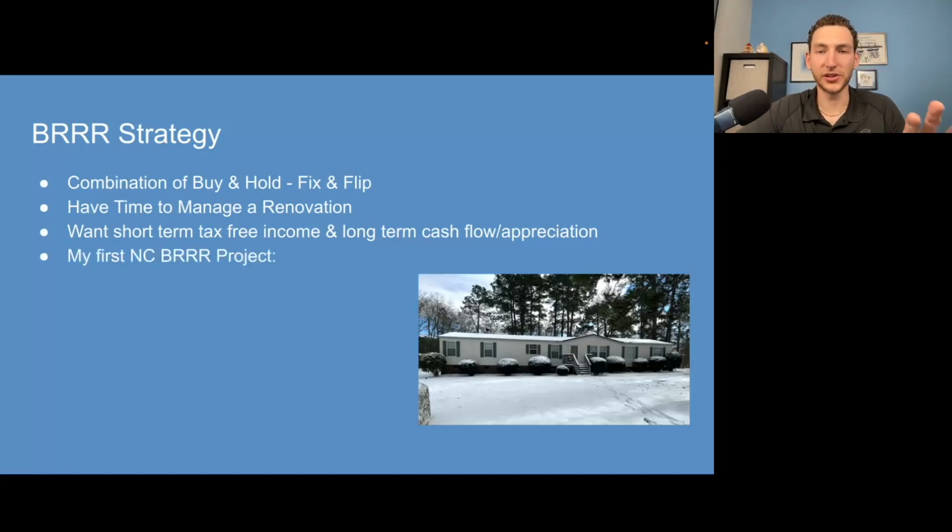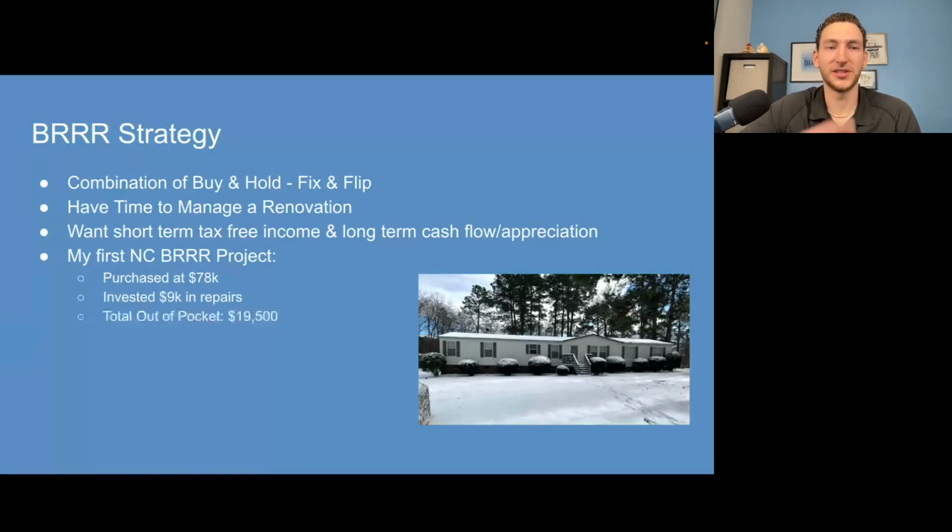My first North Carolina BRRRR project was this property right here. It's a beautiful picture in the snow. It doesn't snow too much out here, but this is a cool one we grabbed. Purchased it at $78,000 off market. It wasn't marketed online or on Realtor.com, Zillow, things like that. We invested only $9,000 in repairs. So our total out of pocket with down payment and repairs and things like that was $19,500.